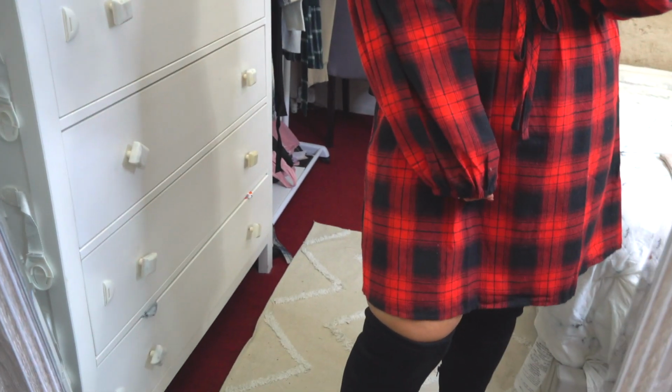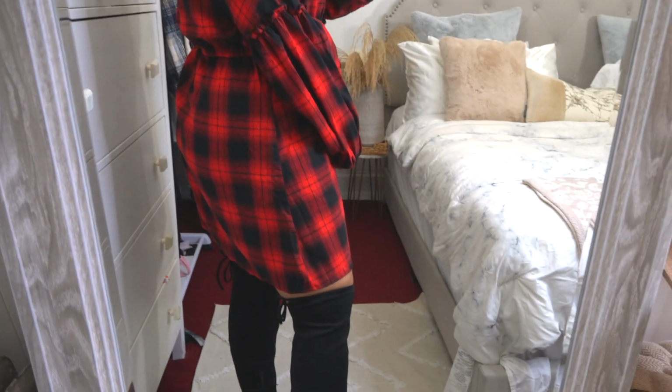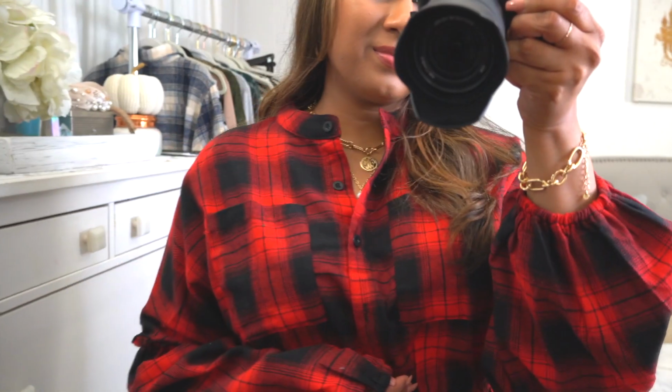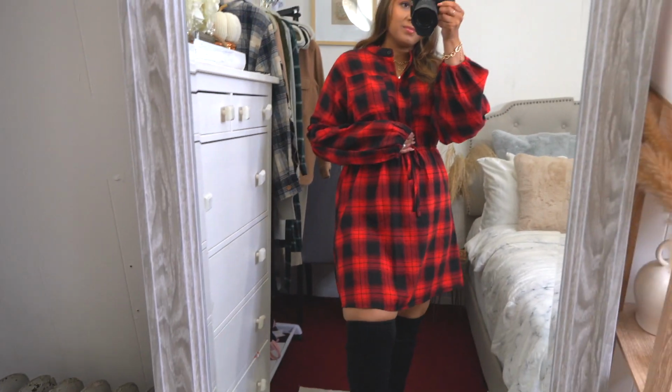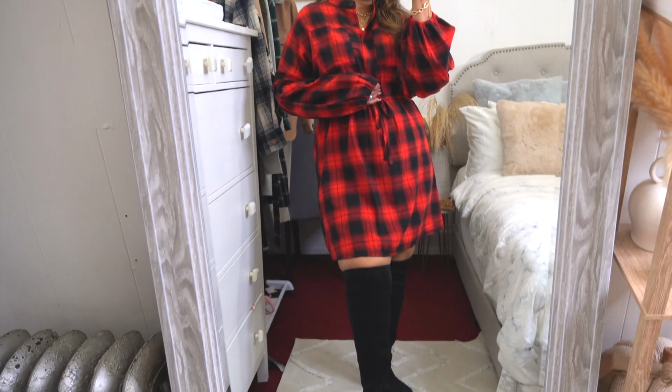I would definitely wear this with some knee-high boots or over-the-knee boots in a black color. Throw a jacket over and call it a day. It's so cute. You can also throw on a black hat as well for a cute fall picture day. I just love this one. It's comfortable. It is flannel, so it's definitely going to keep you warm. I believe this one comes in another print as well, so definitely check the links down below.